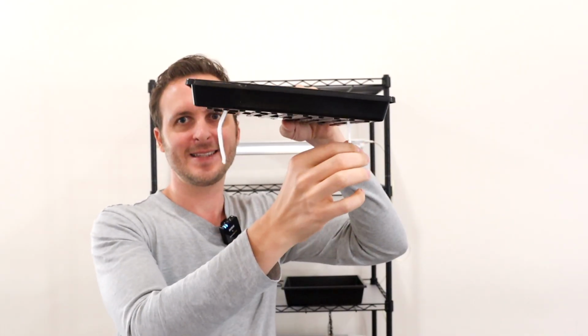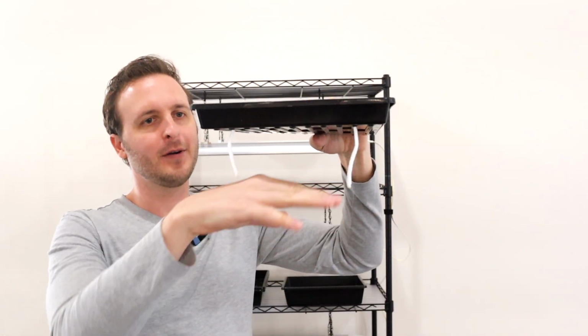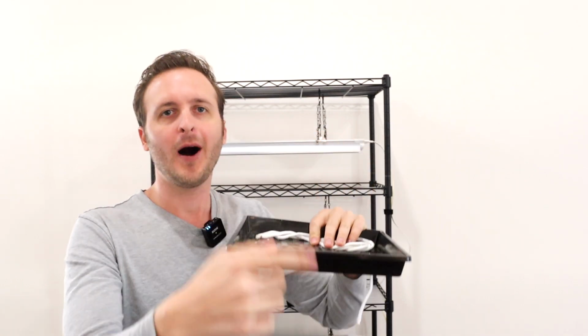So you'll see that these hang down underneath like that, and that water is just going to wick up and it will automatically water my starts as they're growing. And then all I need to do is every several days or once a week or so come and check that bottom reservoir, make sure it has water in it. So I'm going to thread these through, and then we're going to get started with making some soil blocks.